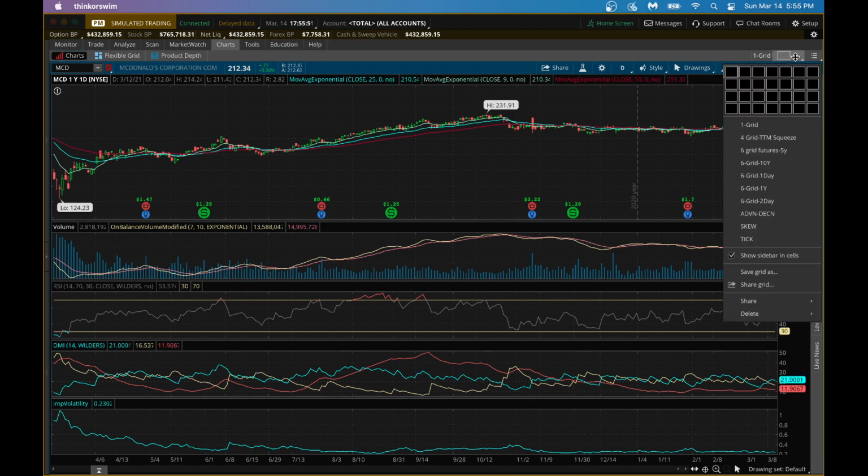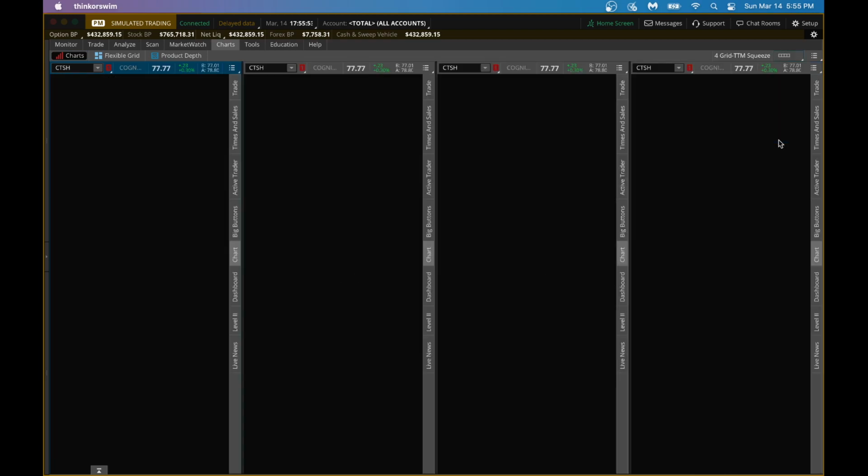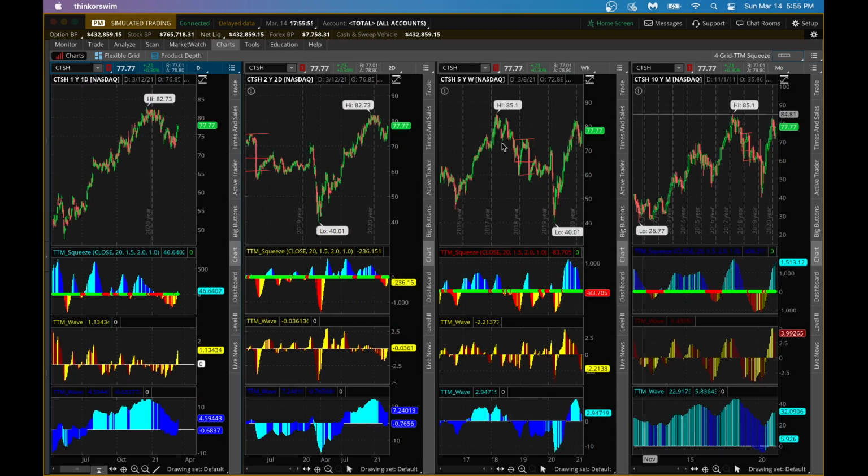And if I look at John Carter's TTM Squeeze indicator, we are trying to form a squeeze here. We are a little bit early. We are catching it early. And same story here, in the weekly and 2-day chart, it's becoming bullish. It could form a squeeze as we go forward. So there are some good indications here.